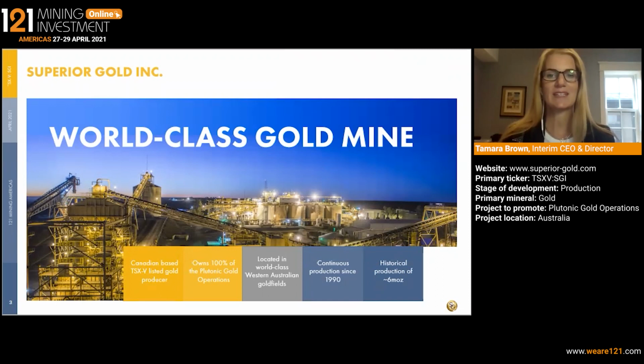Superior Gold is a TSXV listed gold producer that owns 100% of the Plutonic Gold Operations located in the middle of Western Australia. Plutonic Gold Operations include the underground gold mine, the Hermes open pit projects, and an 80% interest in the Bryah Basin joint venture. And now we have the Plutonic Main Pit pushback project.